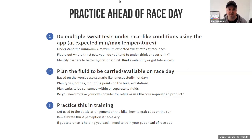That's the barrier that I need to overcome, is to go away and do some gut training to improve my fluid tolerance so I can get in enough fluid to meet my maximum expected sweat rate during exercise. Or in training, is it simply a fluid availability issue? So I'm going out and ideally I would be drinking 1 liter of fluid, but I'm only taking a 600 ml bottle with me on my bike. Or I'm going out and doing a run and losing 800 mils in an hour, but I don't take any fluid with me at all. And so it's more a planning issue there.